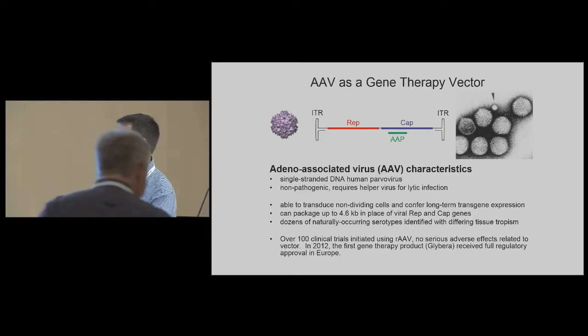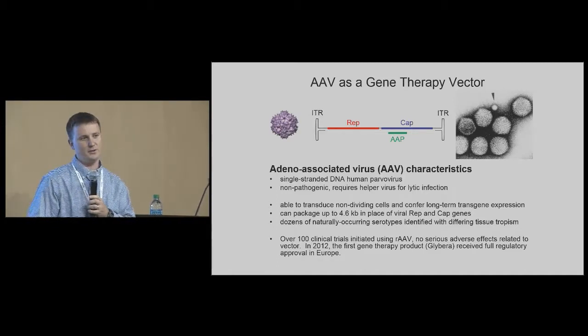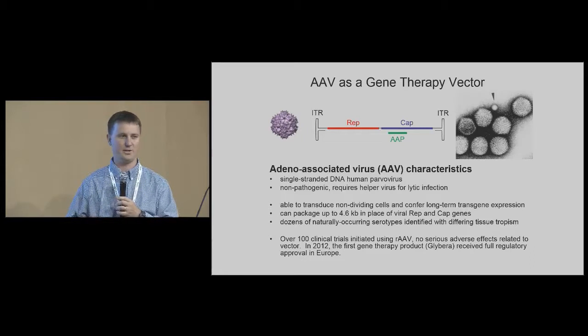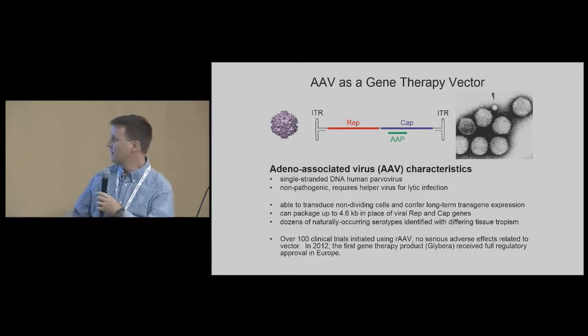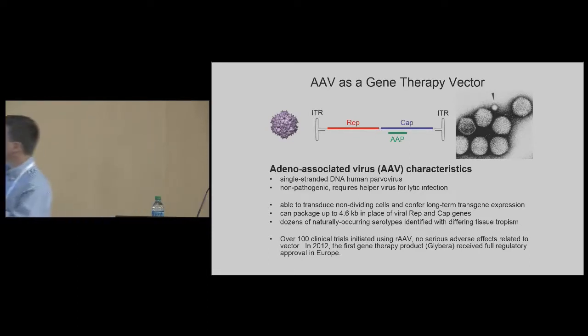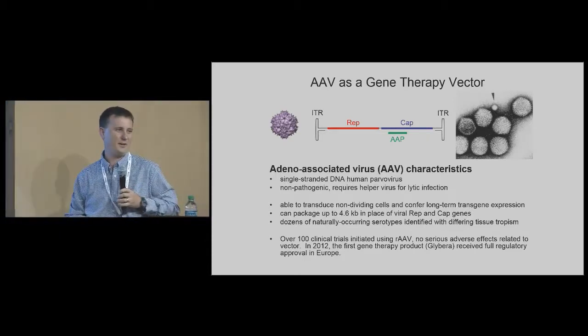Nobody would care about this except that about 25 to 30 years of work have gone into altering this virus so that it can carry other genes in a therapeutic setting. Right here, the little arrow is pointing to AAV, and those bigger balls are adenovirus.